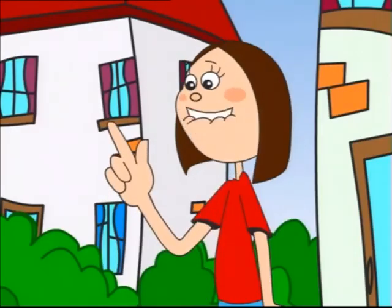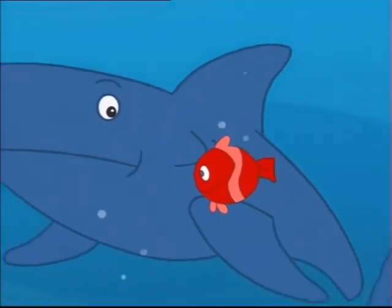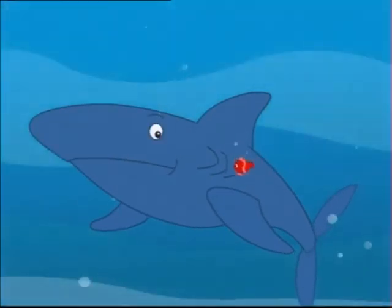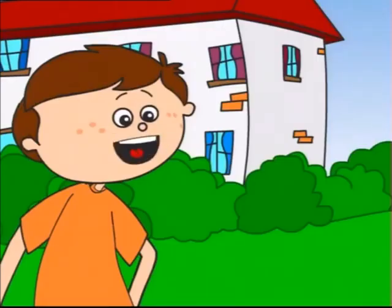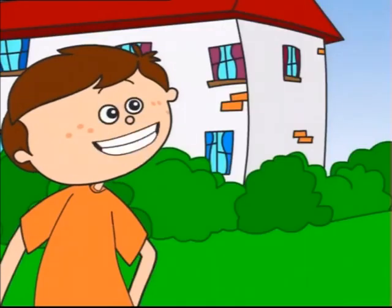Now let me tell you about the way some fish clean each other. Some smaller fish clean large fish. The small fish eat pieces of dead skin from the body of the large fish. Sometimes they even climb into the mouths of the big fish and eat scraps of food from their teeth. Imagine having a real live toothbrush like that!